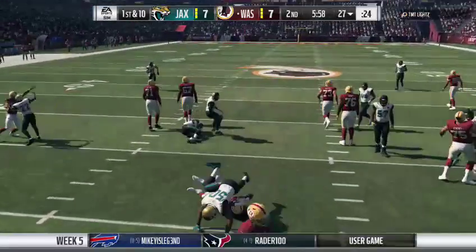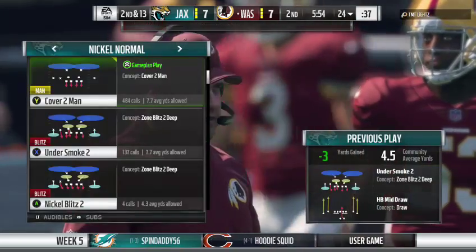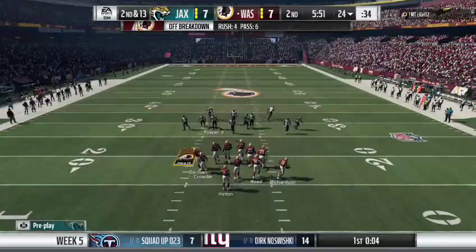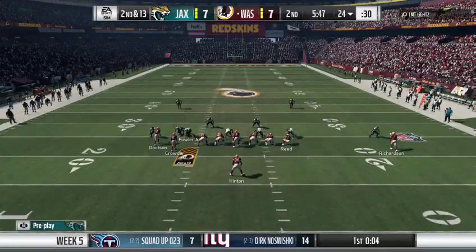They'll run it now out of the gun. And they see right through that defensively as he'll be hit and taken down to the backfield. That'll set him back with a loss of 3 on the play. And that'll make this a 2nd and 13.